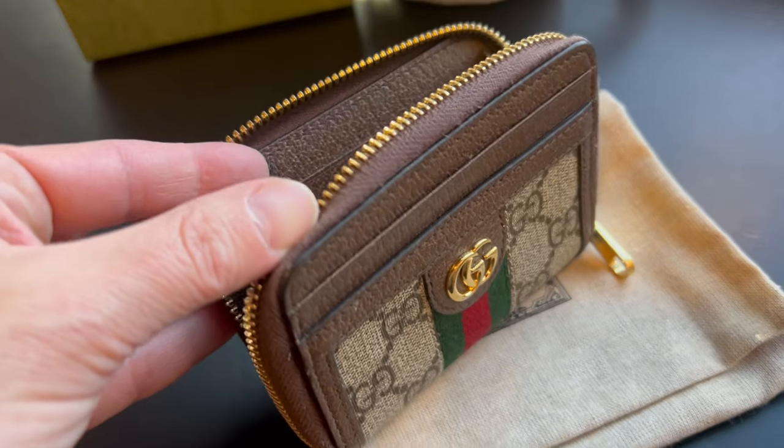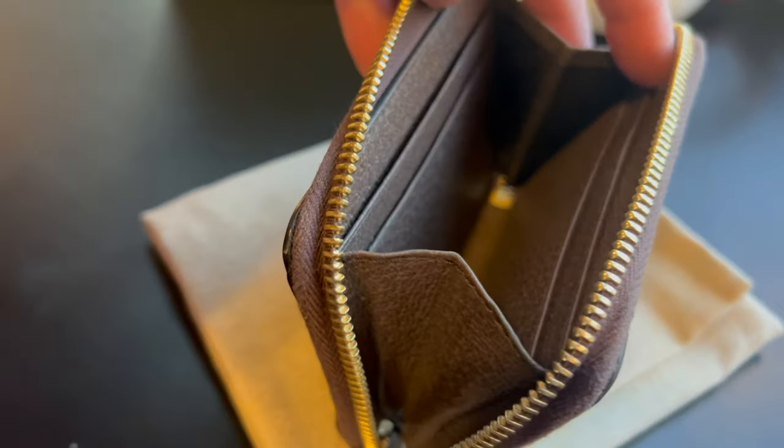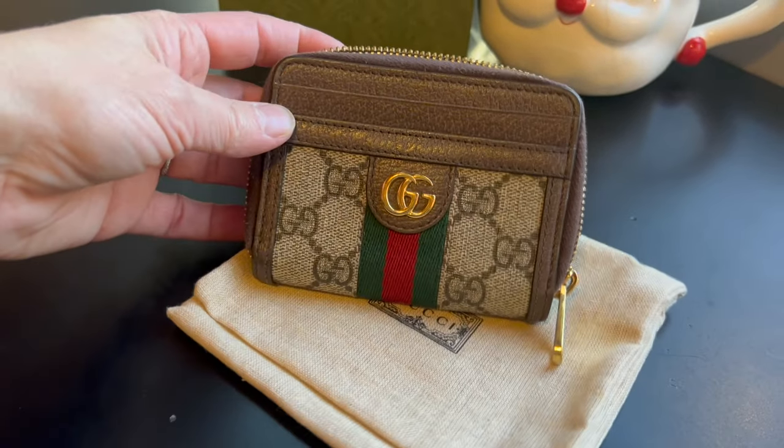And this has the best of both worlds because it has this space in the middle for you to flip through your stash of cards. And then it has organization as well. Two pockets on each side of this card holder and external pockets.